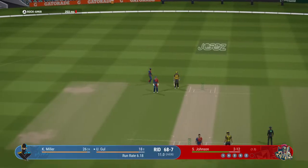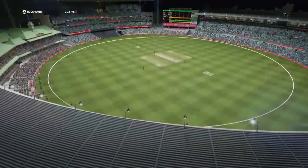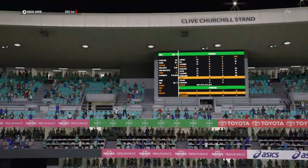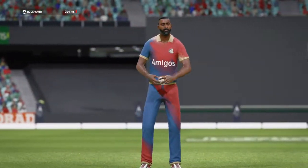End of the over. 12 runs coming from it. The Riders are 68 for 7. It's been a bit of a battle finding some big overs, but they worked the ball around nicely. Pandya, the left-arm orthodox bowler, coming into the attack from the Paddington end.